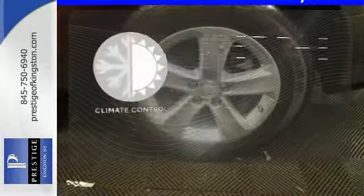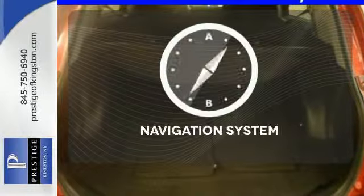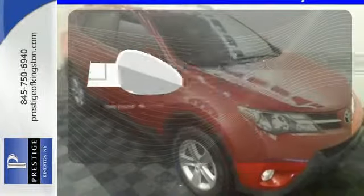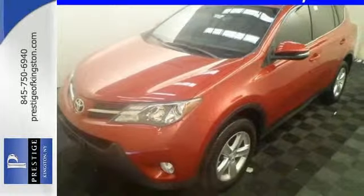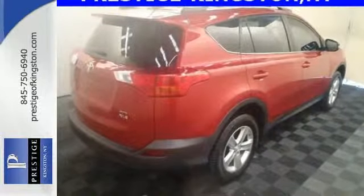The climate control lets you set the temperature exactly where you want it. Never feel lost again with the navigation system. Leave the scraper in the car, thanks to the heated mirrors. The RAV4 is truly incomparable. In fact, it was called a best small utility vehicle for 2013.